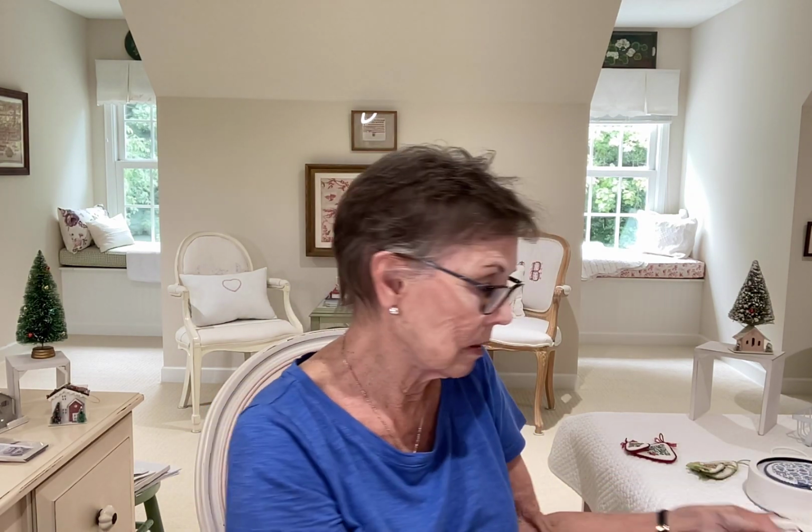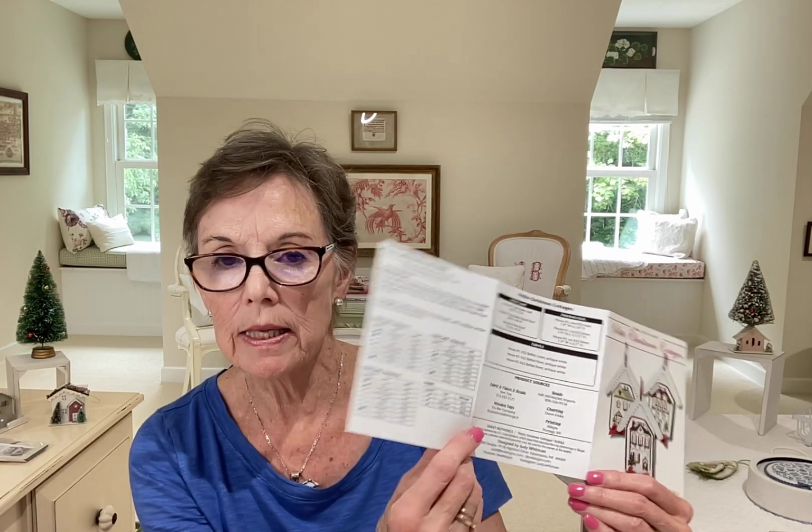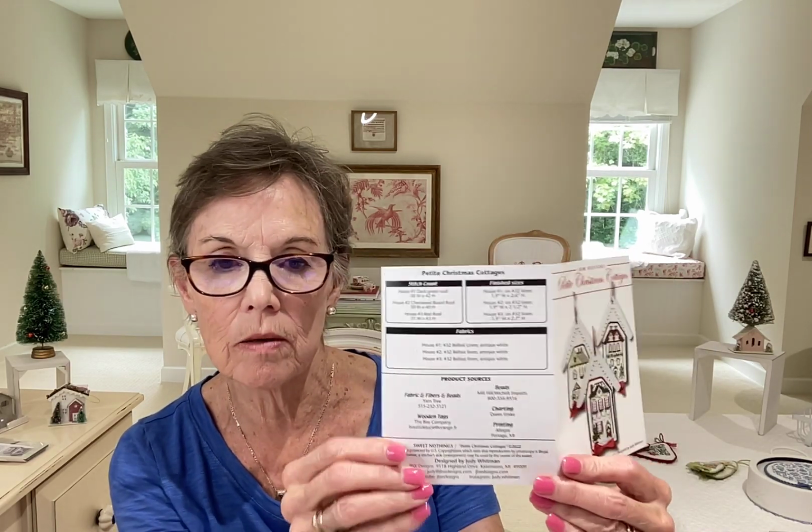Now the fibers that I used in these designs were all DMC fibers. And this is actually what I call a triple fold book. So on the inside you'll have three charts, and then next to each chart you'll see a picture of the house that you're stitching.